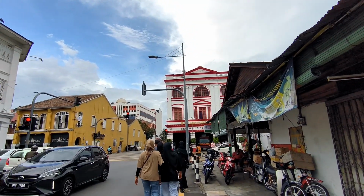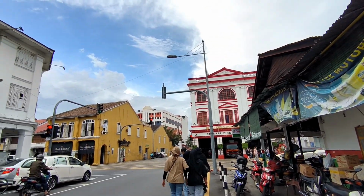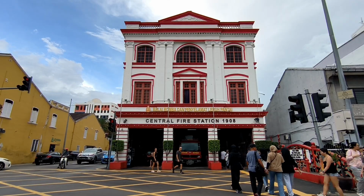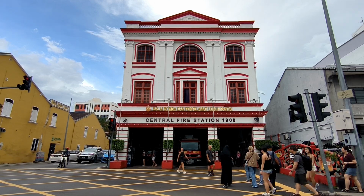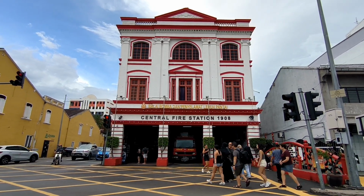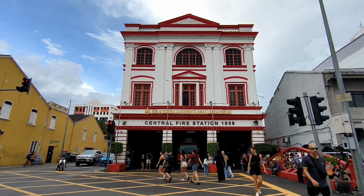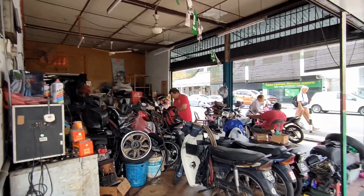Look at that, guys. This is the central fire station here in Penang, and there's a plane taking off. That fire station looks like something out of a Wes Anderson movie. You know, it's an Instagram account called Accidentally Wes Anderson, and this is the type of stuff that they feature. And look at this cool mechanic shop.